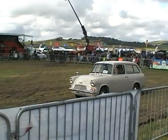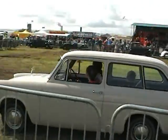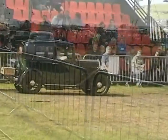Very simple organisation for 105E Anglias. Many, many spares really available. They don't cost huge amounts of money to go out and buy one, so if anybody wants it.